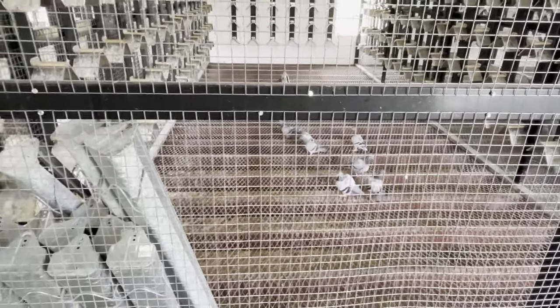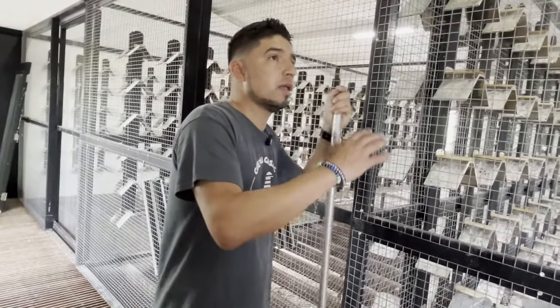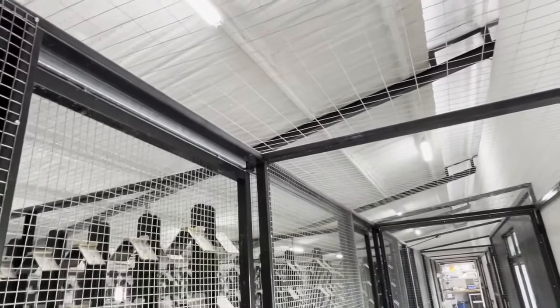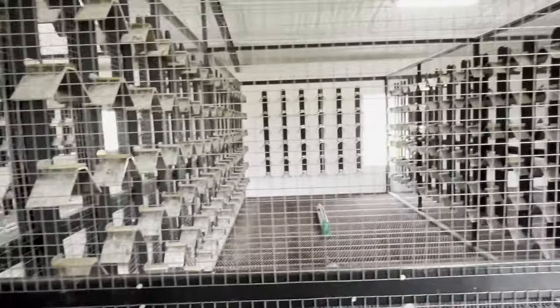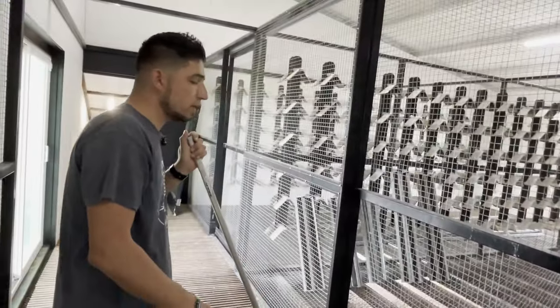This is a beautiful loft. The main thing that I love about the loft is that I insulated the roof and the walls, and it keeps the heat out big time, especially because we're here all day. In the middle of the summer, it keeps it very, very cool. And in the winter, when it's racing time, it gets very cold.